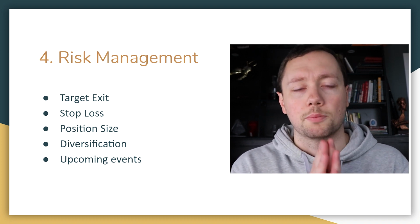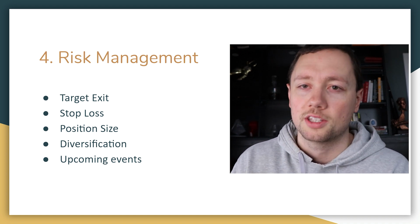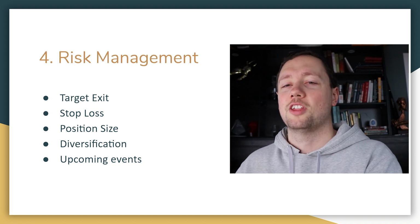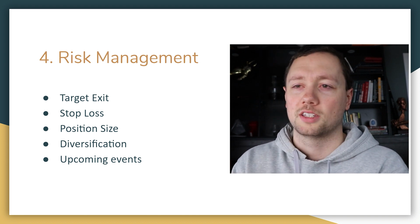This is probably the most important aspect of risk management, because if you put too much capital into one specific position, it can offset your entire portfolio, and that is usually the number one way that people mess up, is having too large of a position in one single stock.